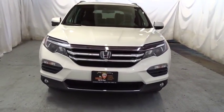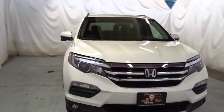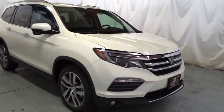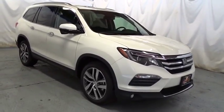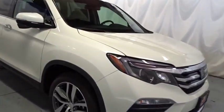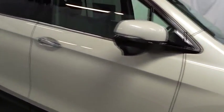Here are some of this vehicle's great options: keyless entry, backup camera, leather-wrapped steering wheel, Bluetooth, fog light, compass, trip computer, auxiliary audio input, tachometer, outside temperature gauge, tinted glass, engine immobilizer, power rear window sunshade.